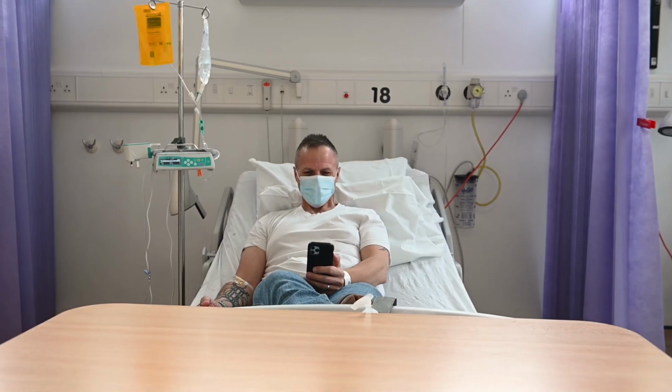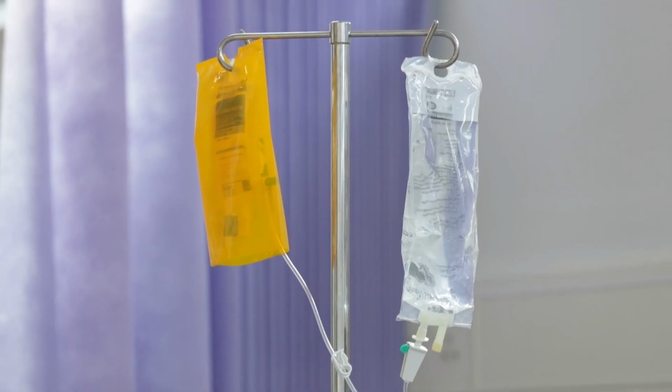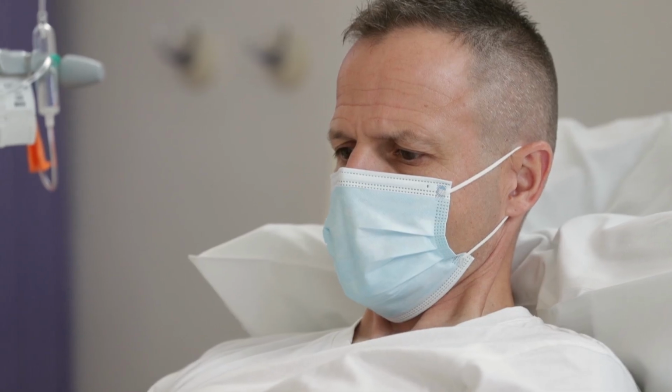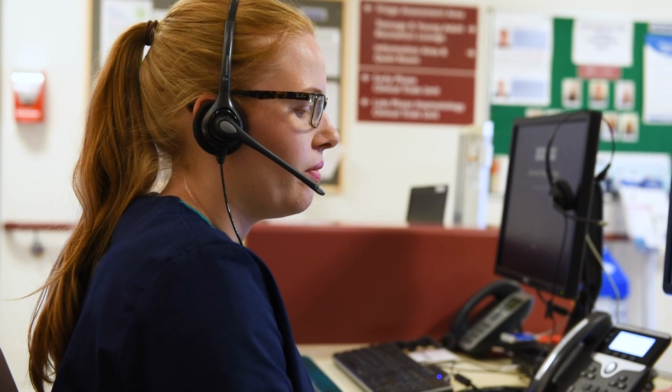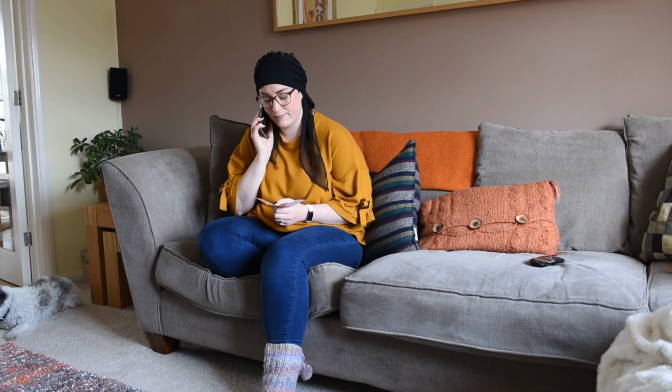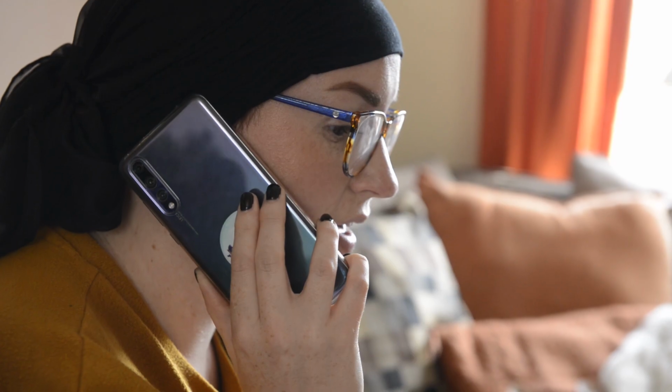Chemo does bring your immune system down, which is quite daunting and scary, but you get given a number for a triage unit. I phoned them straight away with my concerns. They would then speak to doctors, they would get doctors to phone me back so you weren't left sat on the phone for ages. They would then tell you what to do, whether you were to come in, whether you were to wait a little longer. After they'd done the medical questionnaire, they would tell you what needed to be done. Definitely give them a call because that's what they're there for.